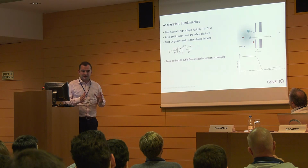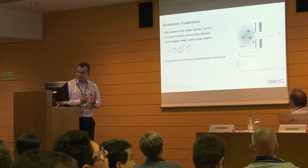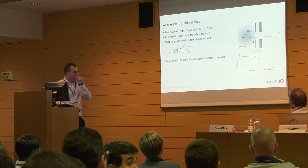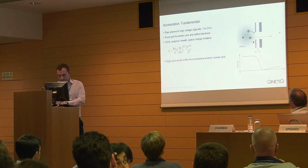And what that does is exactly that. It screens the plasma from the axial grid. Okay? So it focuses the ion. I have another slide on that after. But its main role is to screen the plasma from the axial grid. So you have this potential drop that the ions follow.